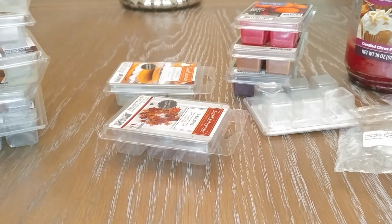Yeah, I mean, that's what it smells like to me. It smells like a Cider Lane that's really strong on the apple, less so on the caramel. And there's a little bit of pumpkin in this, but it's very subtle. But this one's just good.